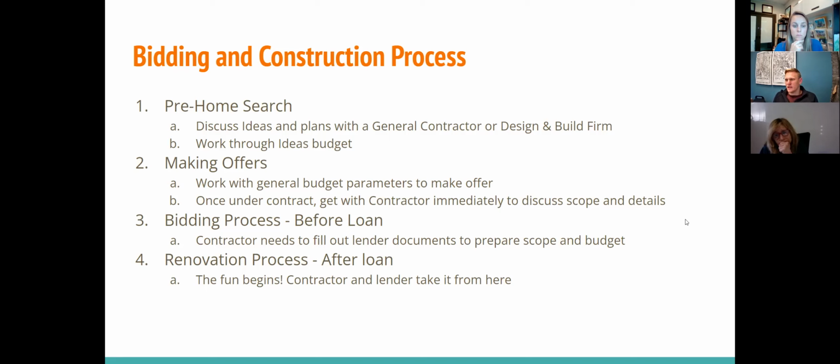You need a general contractor to complete the bid needed to order the appraisal, and have them provide very important documents like insurance, things like that, so that you're protected. The whole goal of a renovation loan is to protect every party in this, and make it as easy as possible for everyone to complete the job.